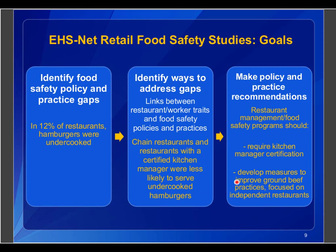And so to sum up our recommendations from that study, we suggested that restaurant management and food safety programs consider requiring a certified kitchen manager because it seems to have a protective effect when it comes to this risk factor of undercooked hamburgers. And we also suggest that restaurant management and food safety programs develop measures to improve ground beef practices, focused on independent restaurants in particular, because our data suggests that their practices are a little riskier than chain restaurants. So that sort of sums up what we're hoping to achieve when we conduct these retail food safety studies.